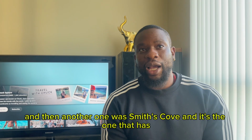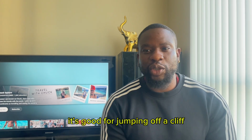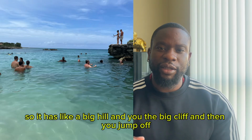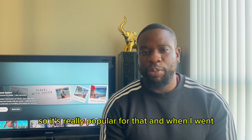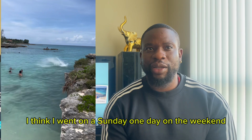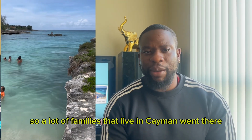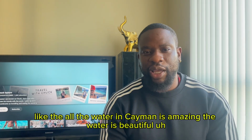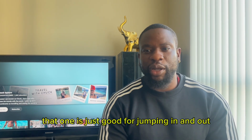And then another one was Smith's Cove, and it's the one that's good for jumping off a cliff. It has a big hill and a big cliff, and then you jump off. So it's really popular for that. When I went, I think it was a Sunday or one day on the weekend, so a lot of families that live in Cayman went there, and it was really crowded. But it was fun. All the water in Cayman is amazing. The water is beautiful. That one is just good for jumping in and out.